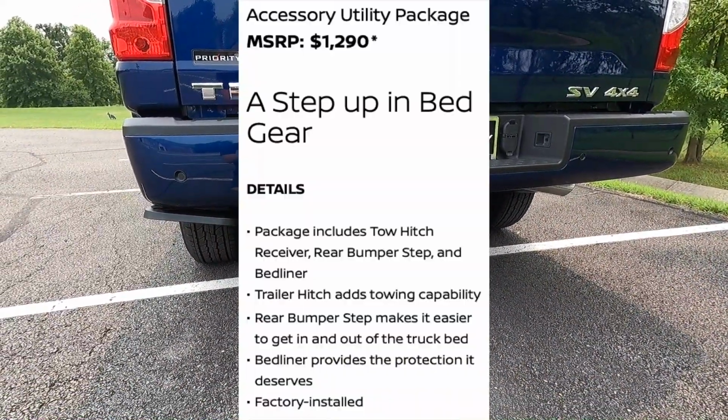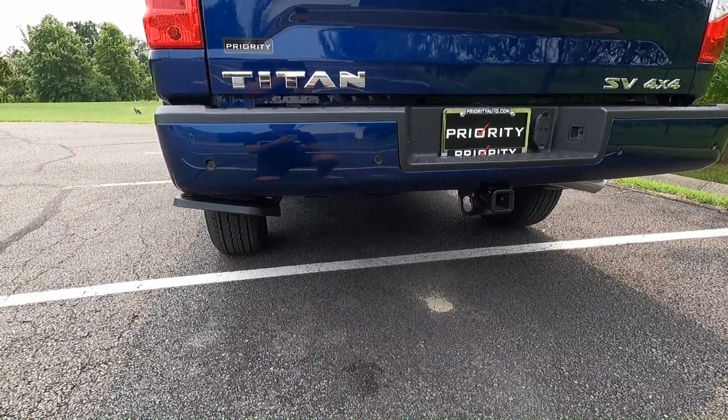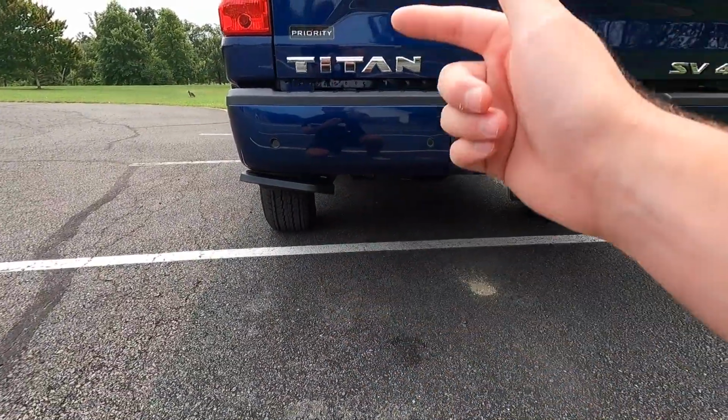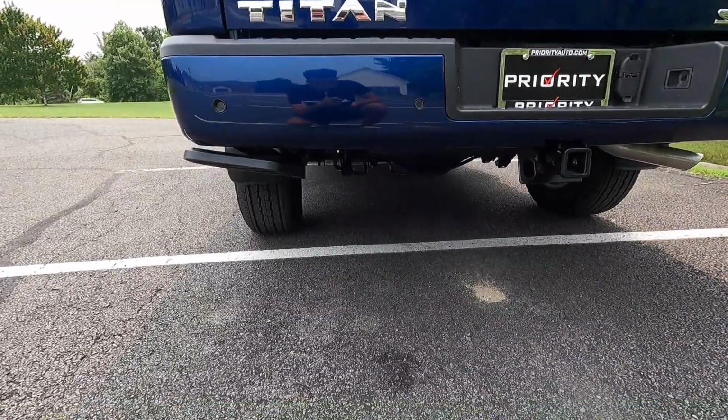And also with that accessory utility package, I pointed this out and I put it on screen, but I'll put it on screen again. You do get that bumper step, which is pretty cool, and the bumper step is located right there. All you got to do is kick it out, and it makes it a little bit easier to access the bed. A couple other things I wanted to mention, just a couple technical things.